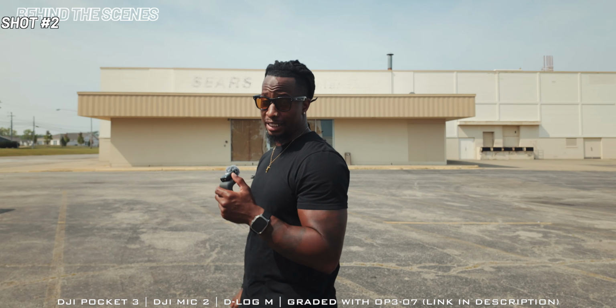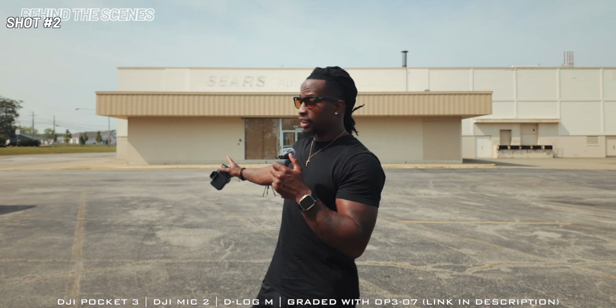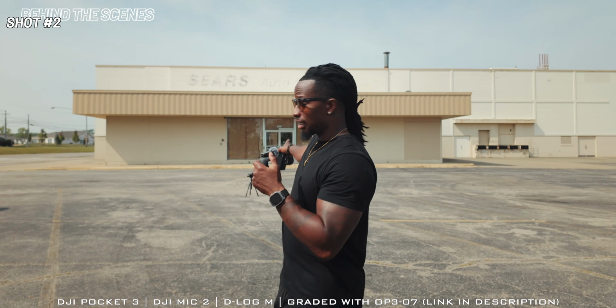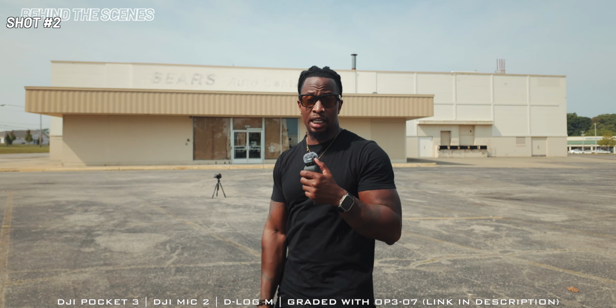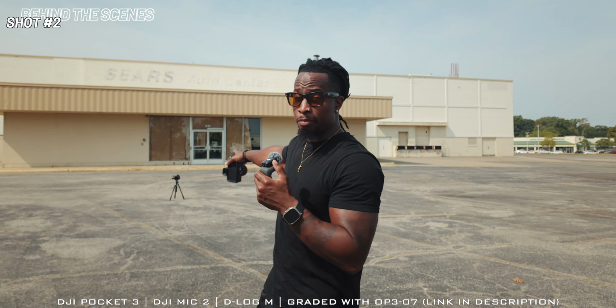All right, I found my next location. I was riding past the mall, and there's this little closed section of the mall. I was like, you know what, that's kind of dope. It's some nice textures over there. It's got the doors right in the middle of it. And because we about to do some story time, I'm gonna just sit right there, smack dab in the middle.